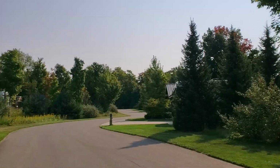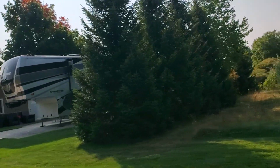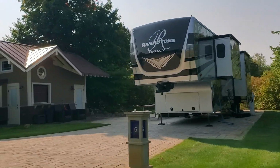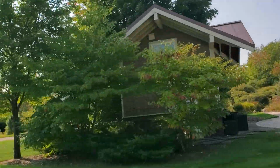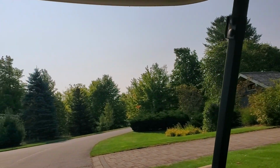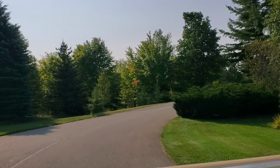The sites that are right here, I believe it's resort site 5, 6, and 7, back up to a really nicely landscaped pond with a waterfall. And we're going to show you a close-up of the waterfall as we get up here. We just made the loop. We're coming back to where we started in the resort.